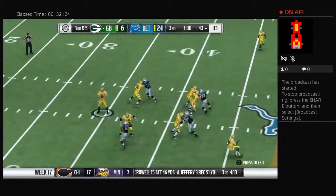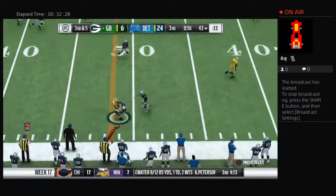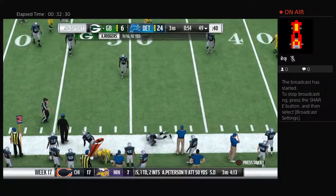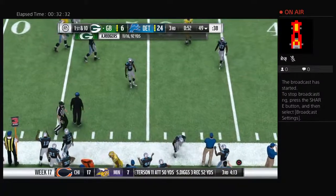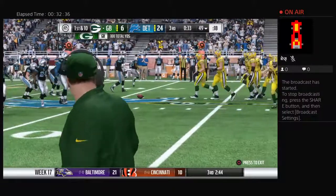From the gun on 3rd down, Rodgers. He's got time. Got a man, and he hits him in stride. And he will have the first down as he's brought down up near midfield. Offense comes to the line now, 1st and 10.